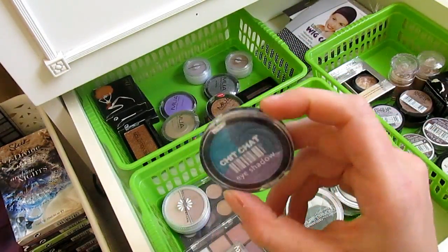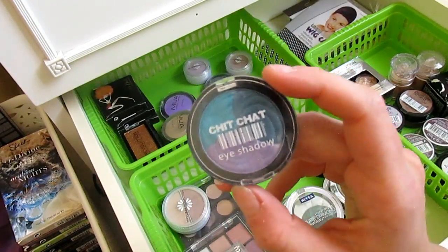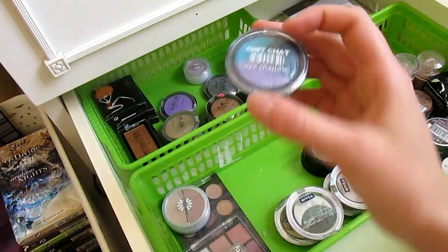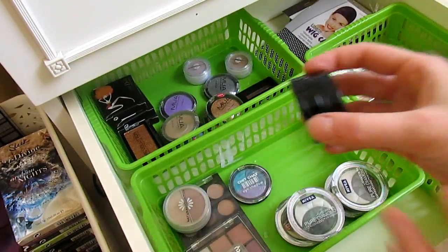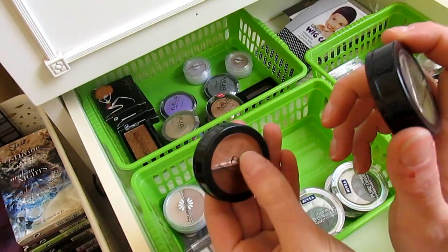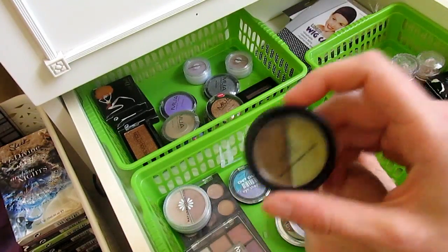I have this Chit Chat eyeshadow in Ocean, which I use to go either over a cream or just as they are. Then I have two cream e.l.f. ones. This one, I think that one's Butter Peak, and I'm not too sure because the sticker's disappeared, and that one's Olives as well.